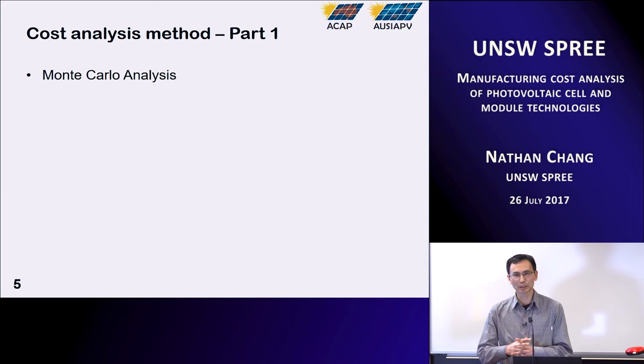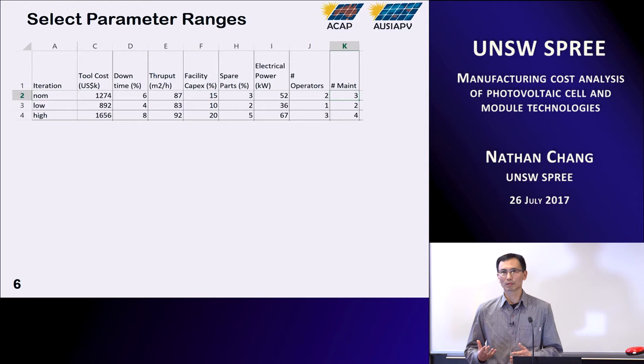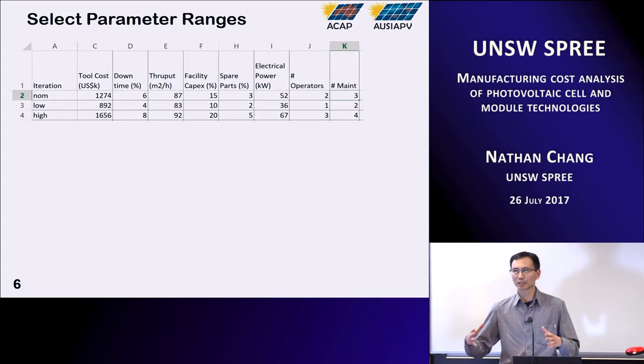And what I want to do is explain in two parts the cost analysis and then illustrate it also in two parts with two examples. And at its heart, it's a Monte Carlo analysis, and I'm going to explain what that means in a moment. So underlying this method is, I guess, an assumption that it is much easier to estimate a range for any one parameter than it is to estimate one accurate number.